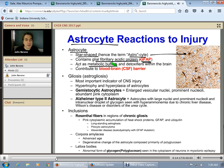Well, they work as metabolic buffers. They also detoxify stuff within the brain. They can eat stuff and detoxify. And they also contribute to the blood-brain barrier. If I was writing a question, this is what I'm going to ask about. Blood-brain barrier. What creates that wonderful barrier? Well, around the blood vessels, the astrocytes wrap their processes, and that creates a barrier.